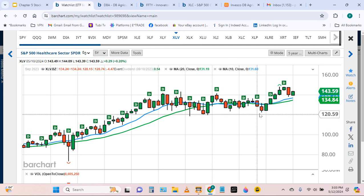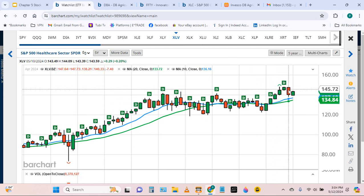Healthcare, steady buying for 4 months, and then we had some selling here in April. Looks like possibly the buying has resumed in May. So healthcare actually looks pretty good there.